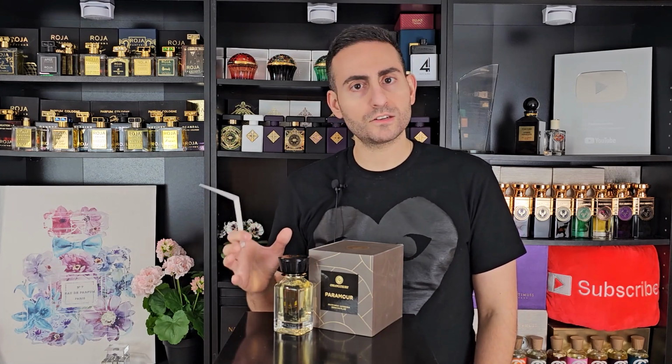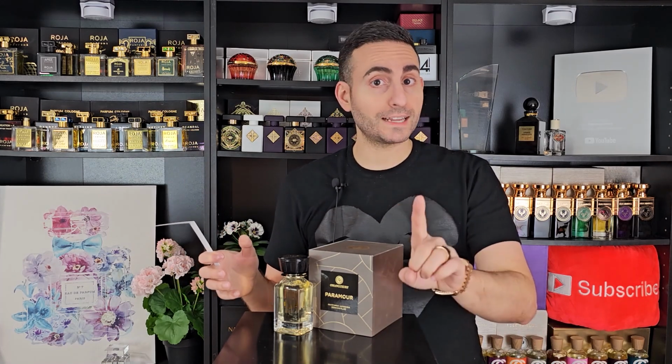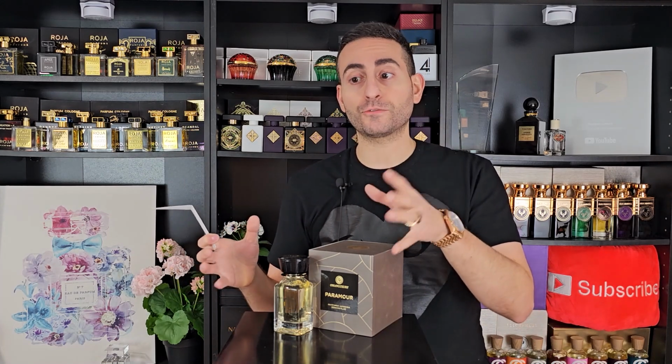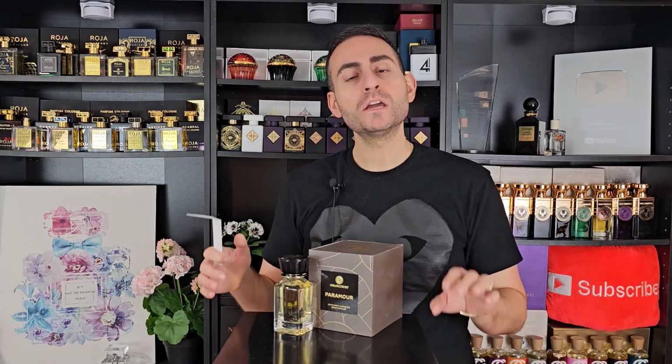So here's the thing, just to let the cat out of the bag or address the elephant in the room, or whatever animal-based idiom you want to use. This one is kind of similar to Tuscan Leather by Tom Ford, but it's not identical. As a matter of fact, I think as far as the leather accord is concerned, you're going to find a similarity in there, but it does definitely go in its own direction. So I appreciate the originality that it has in it.